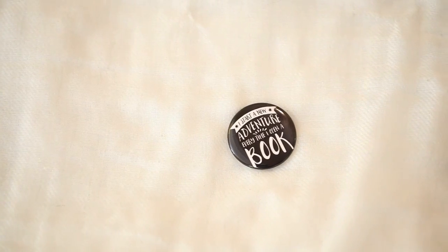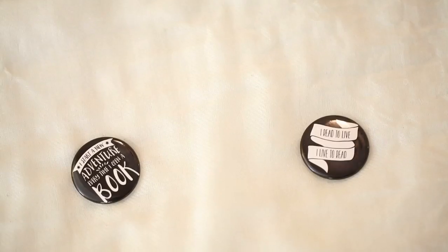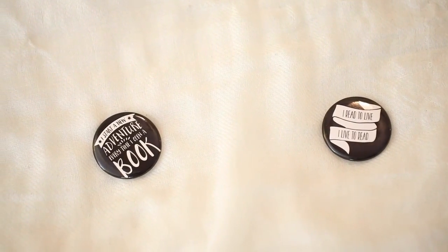I have a button that they sent to me randomly. Then I have two of these I got in a Fairyloot box or something, I want to say. This one says, "Start a new adventure every time I open up a book." And this one says, "I read to live, I live to read." And there was another one, and I put that on my purse, and it is gone because it came off. So let that be a lesson learned: don't put these on your purse unless you're very, very good with your purse, unlike myself.